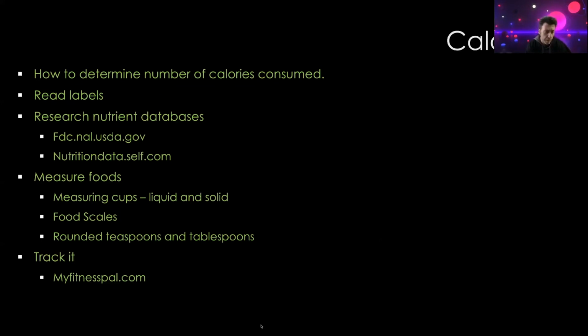Then also you'll want to have food scales and rounded teaspoons and tablespoons on hand. If you're trying to measure peanut butter or almond butter or something like that, it's much easier to measure that using food scales or rounded teaspoon or tablespoon rather than a regular teaspoon or tablespoon. You would just measure it in grams or ounces on the food scale, or just level it off on that rounded teaspoon or tablespoon. And then when it comes to foods like meats, the food scales are pretty much the only way you're going to be able to go, measuring that in ounces or grams.